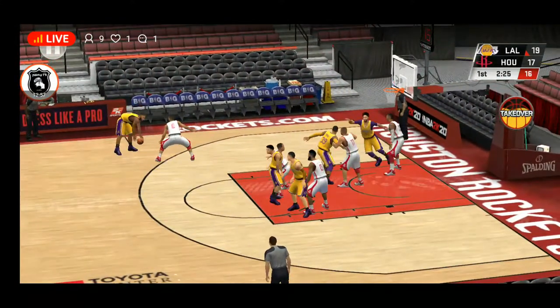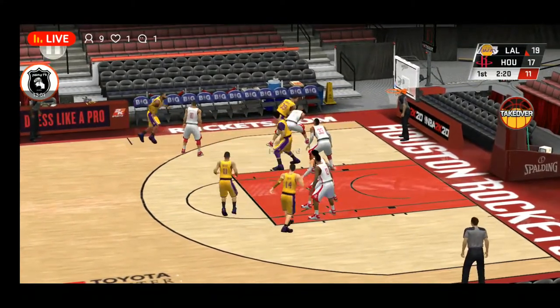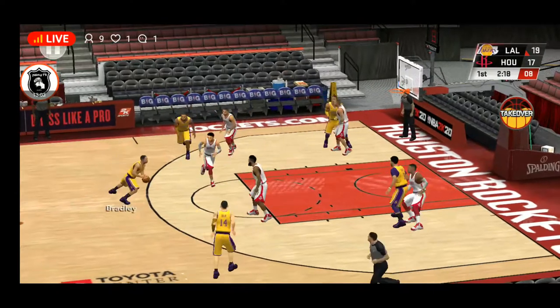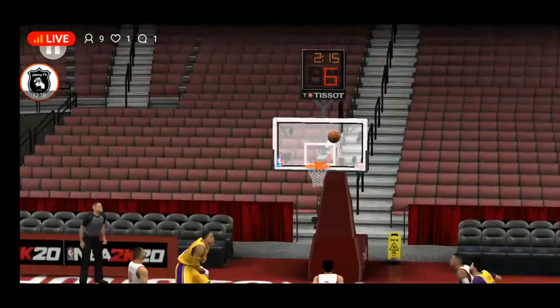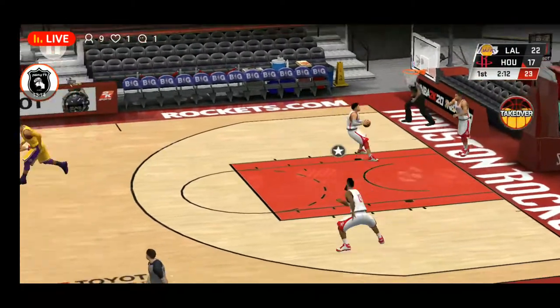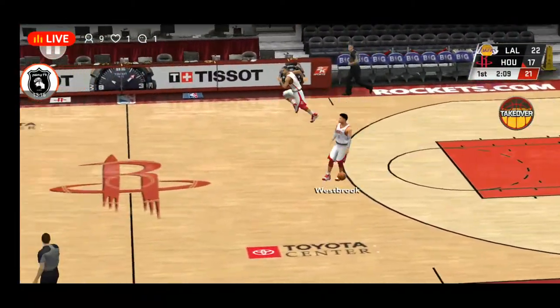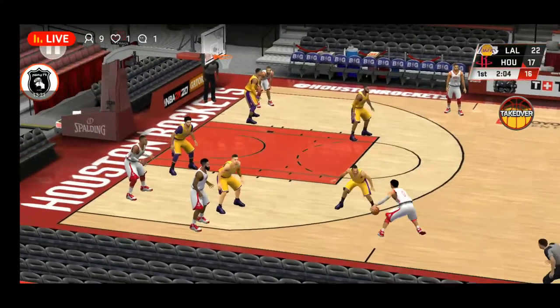LeBron outside. Back to Howard. Backs him down. LeBron outside. Pass to Green. For 3. That's good. He's got 5. And the Rockets with possession here. It's a 5-point game. Here's Westbrook.